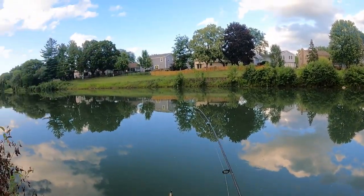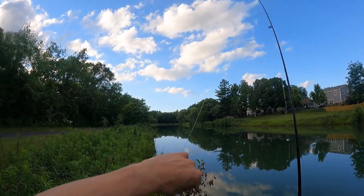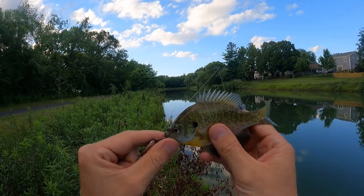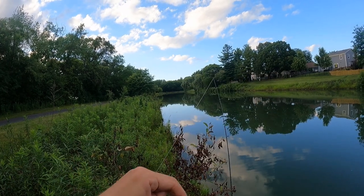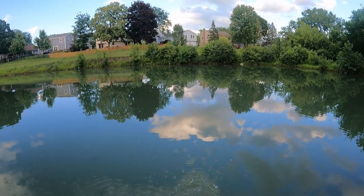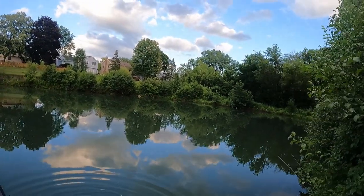There we go. Switched over to a little spoon. The Texas rig was not producing anything at all. And it looks like we got a tiny little bluegill. I was actually looking to get into some crappies with this thing maybe. I don't know, I'll keep throwing it around, see what we get. Might go back to the Texas worm as well. We'll see.